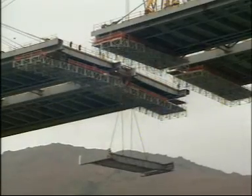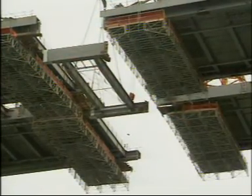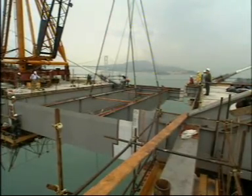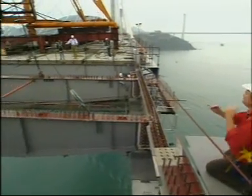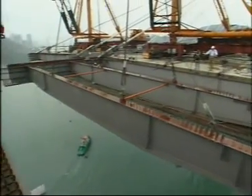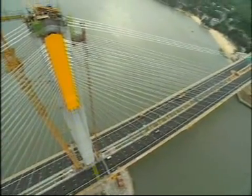36 months after groundbreaking, the last gap between the central and Ting deck cantilevers was closed with a special closure segment. As the last stay cable adjustments were made, the project teams of contractor and client witnessed the culmination of 3 years of intense effort. The realization of an inspired design and the completion of an engineering masterpiece.